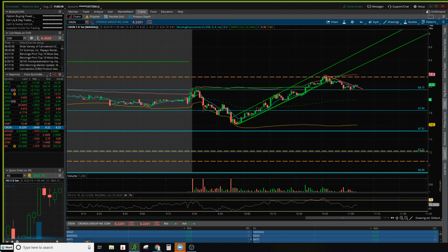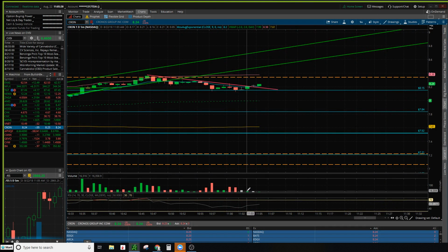So Cron is what you want to watch right now, because this is starting to break this right angle. Get support from the 9. Even though the volume is 10,000, 20,000. The heck, how much volume is this? Below 20. Could be a slow mover though, up to 834.